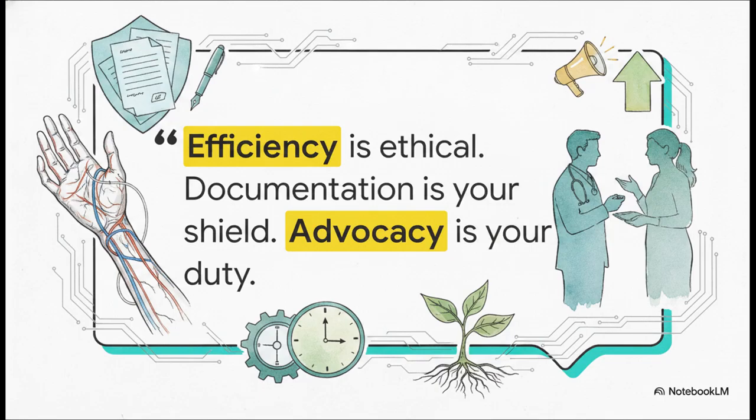Your documentation, logging those specific IFU details, the consent process, your clinical rationale, that is your ultimate legal shield. And above all, advocating for the safest, most appropriate device for your patient is your highest duty. Every single decision you make impacts both patient outcomes and your own professional integrity.